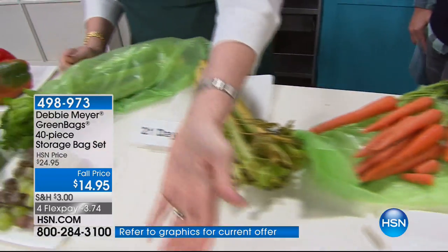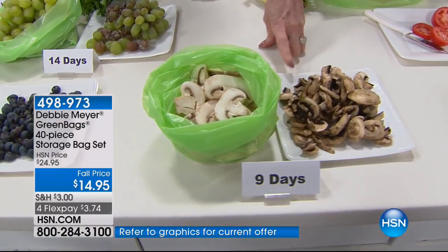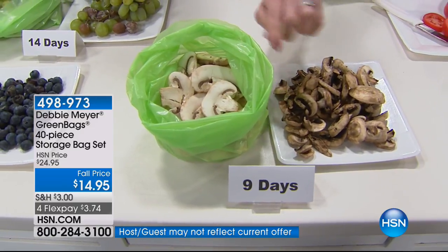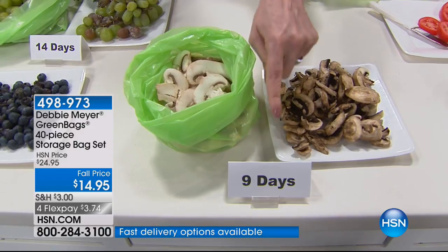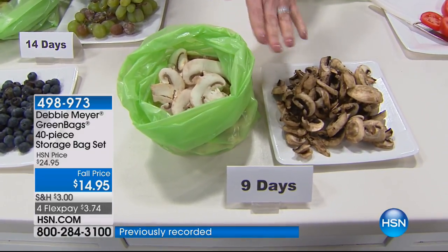You don't want to go and find a mushroom like this. Nine days, long before nine days. In the nine days, these numbers are all from the independent laboratory testing. Those numbers say that's how long you can expect things to last. That's what the testing represented, so I keep them exactly as according to the testing.